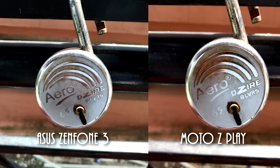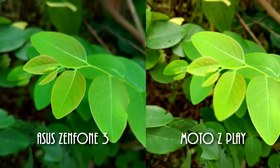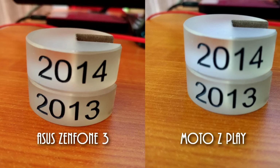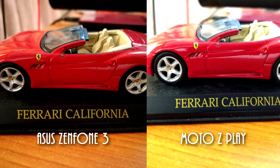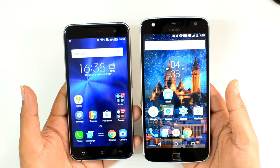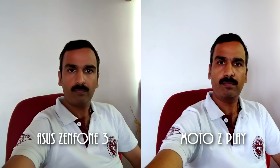And now moving on to the low light experience, we again see that the ASUS Zenfone 3 produces much better shots than the Moto Z Play because of optical image stabilization, and there is also a night mode option available. So in terms of night experience, we would say the ASUS Zenfone 3 Laser is a better choice. The front facing camera samples are quite good on both the phones.